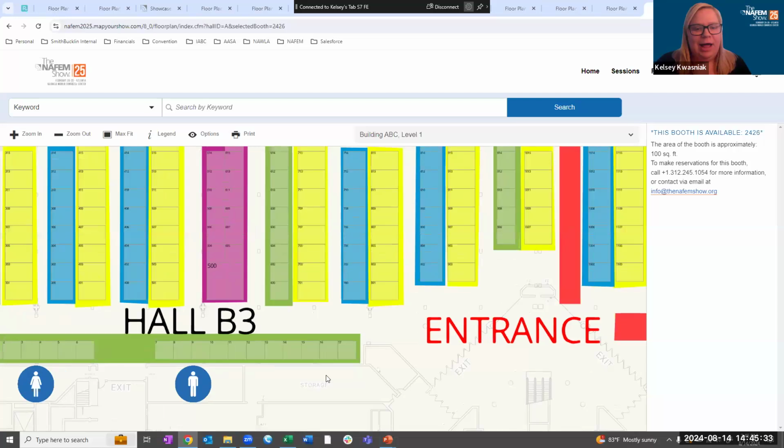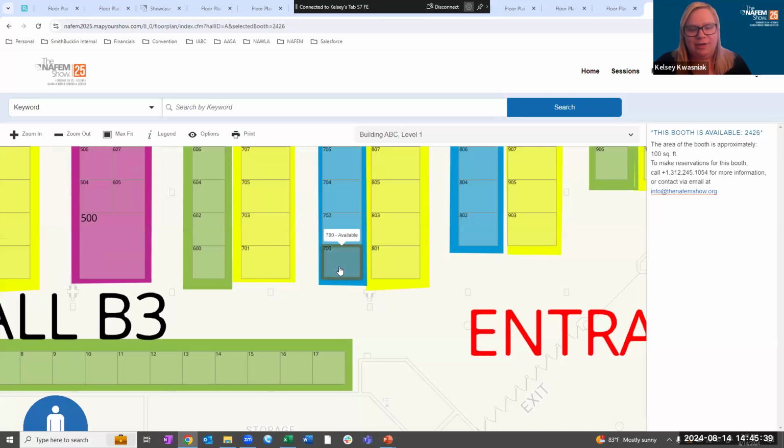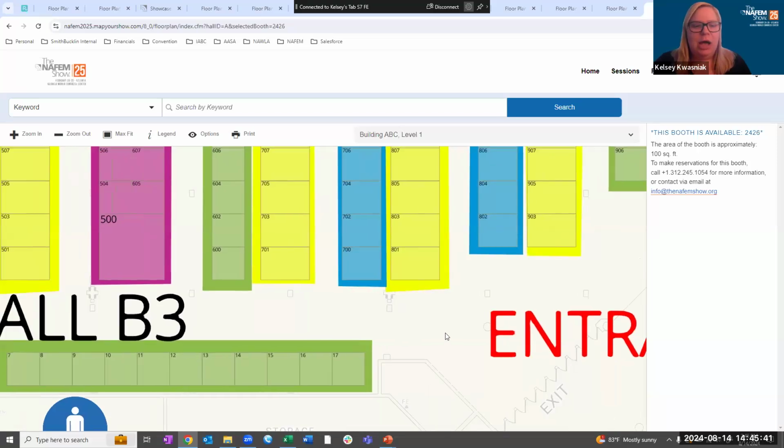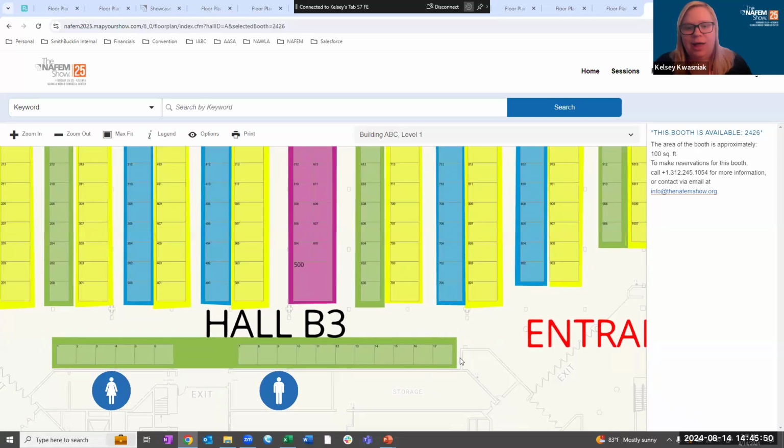In this case, we could allow it. Typically we don't allow for any kind of end cap spaces. That means if you were to go here and here, as an example, that wouldn't be allowed. But we do have some green 10 by 10 spaces here where you could combine those to be 10 by 20s because you're up against the wall here. So you wouldn't be blocking any of your neighbors. So we could allow it if you want to go, let's say, in a horizontal pattern. But most of the 10 by 10s on the floor plan are going to be up and down like this.